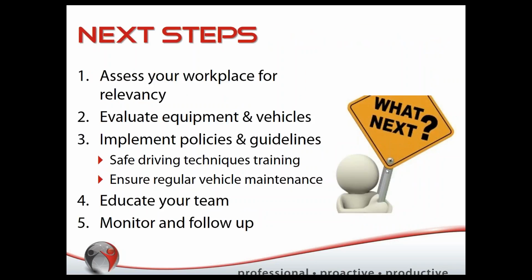And I wanted to give you just some takeaway tips for next steps. I think you really want to make sure that you're assessing your workplace for relevancy. So maybe everything that I've talked about doesn't really apply, because maybe you only have two people who want to take their laptop. Maybe you have already done many of these steps, but you want to assess your workplace for relevancy. Make sure you know what elements of what I talked about today are actually going to apply. And importantly, you're going to want to evaluate your equipment and your vehicles.